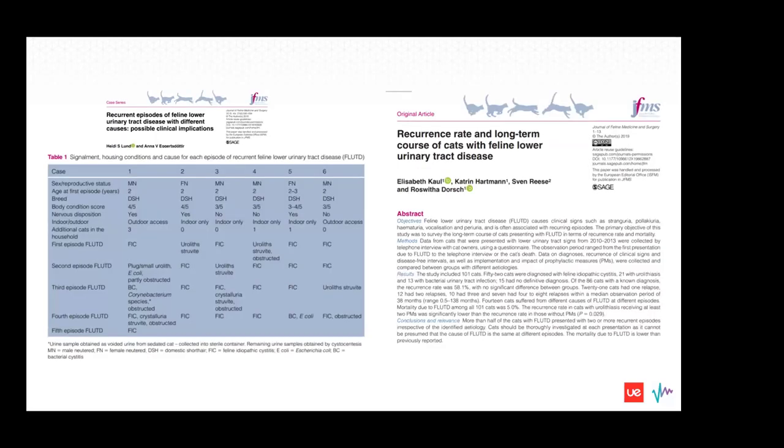These two studies are very interesting as well, because when we see a recurrent cat with FLUTD, we always think that if the first time I diagnosed idiopathic cystitis, then when I see the cat again in the future, in a recurrent episode, it's the same. But this article described totally different or contradictory findings. In the first episode it was idiopathic cystitis, but in another episode it was plaque, a small urolith, an infection, another episode another infection. So it's important to consider this.